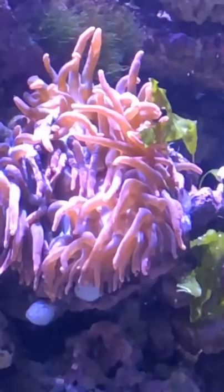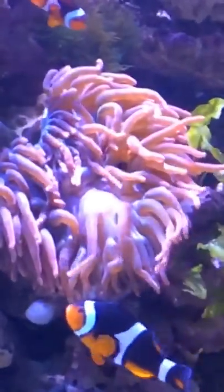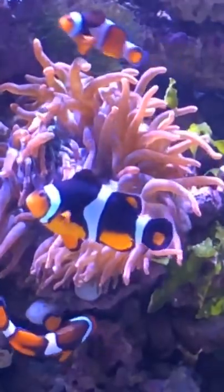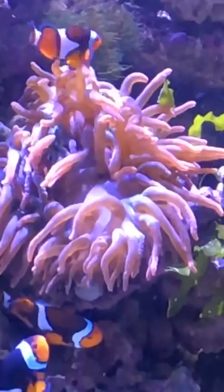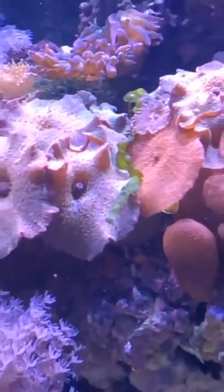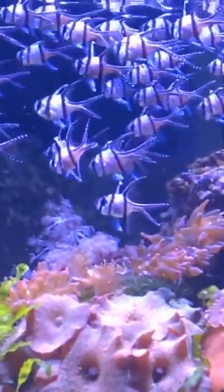Clownfish have a weird way of reproducing. There's a female matriarch that's in charge of a group of clownfish, and all of the other subordinate clownfish are male. And if anything happens to the female clownfish, for instance, if she dies, then the largest of the males will actually transition and become a female clownfish. So unfortunately, Finding Nemo isn't very biologically accurate.